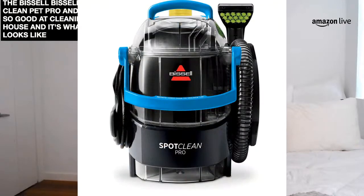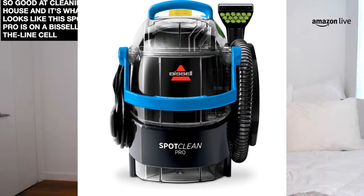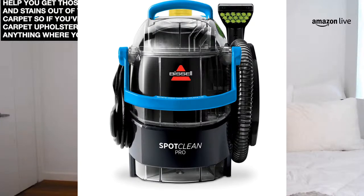All right, next up, we do have the Bissell. This is the Bissell Spot Clean Pet Pro. What's awesome about this product is that these Bissell products are so good at cleaning up the house. This is what she looks like. This Spot Clean Pro is one of the Bissell top-of-the-line sellers. It's going to help you get those dirts and stains out of your carpet. So if you've got carpet, upholstery, anything where you need a powerful, portable cleaner, this is the one for you.